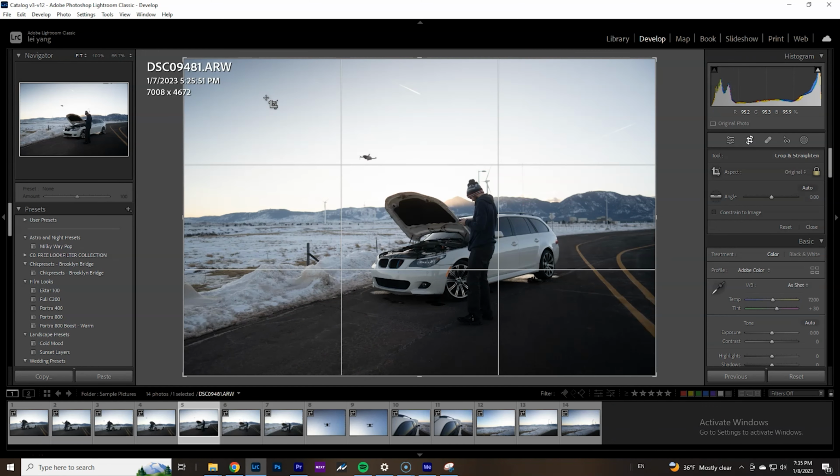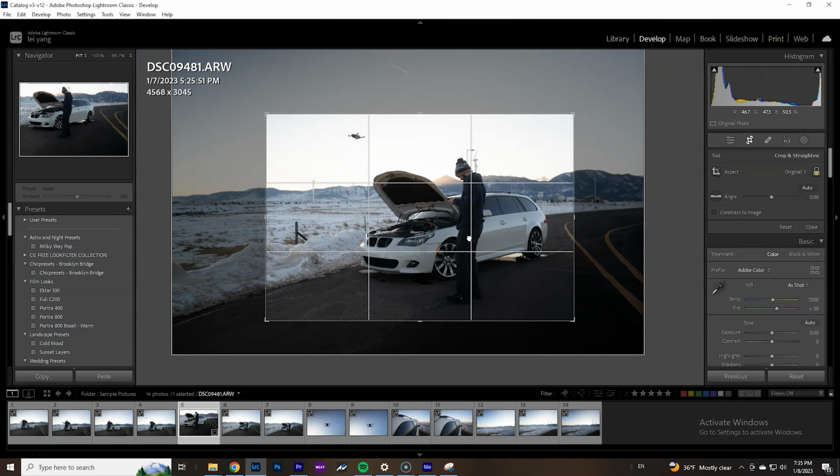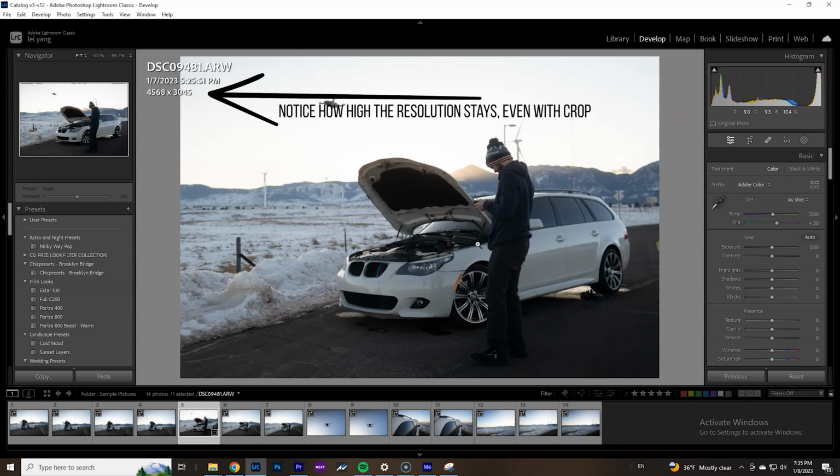So let's talk about the resolution real quick. 33 megapixels is not a huge improvement over 24, which is what the previous A7 III had, but having a slightly higher resolution and higher megapixel count does give you a huge amount of flexibility when it comes to editing and adjusting the crop of your photos.